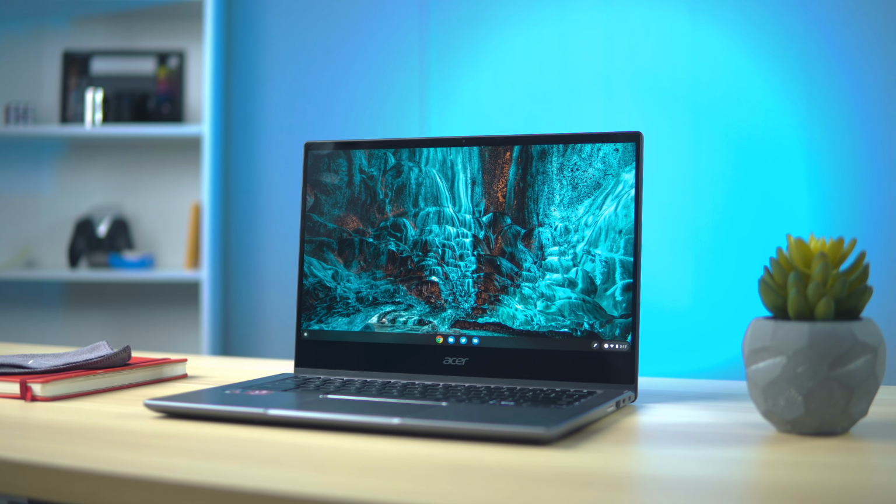We'll probably do a little more hands-on with this one and share what we can about it. But next month, when we can get our hands on one of the retail units, then we'll do a full review and let you know whether or not AMD's new processors stack up against the current Intel choices.